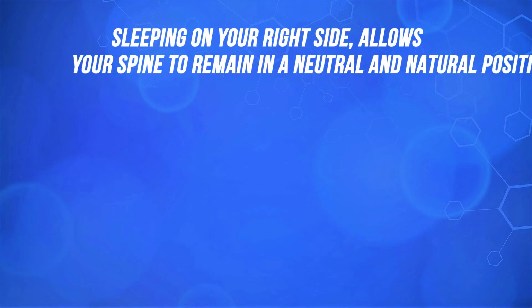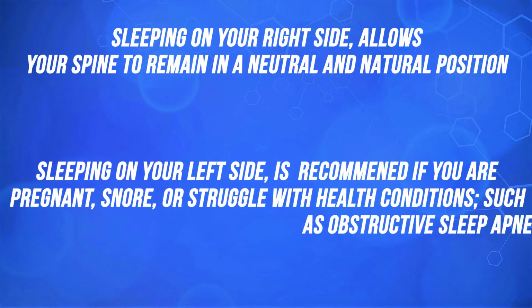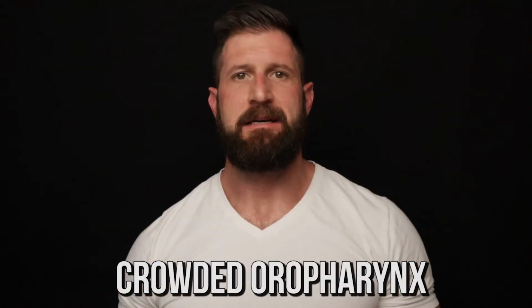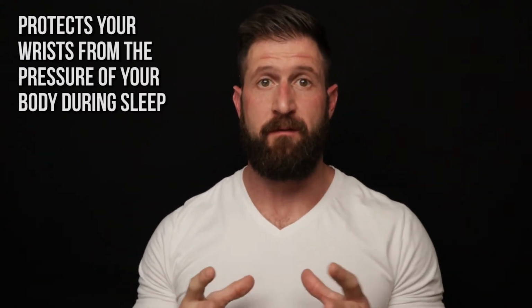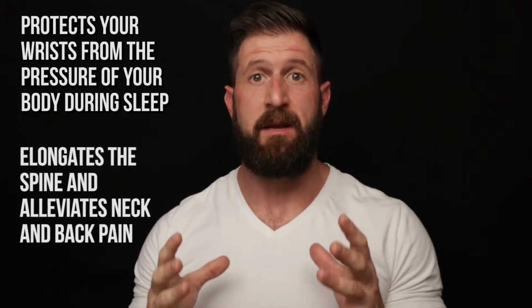Sleeping on your right side allows your spine to remain in a neutral and natural position, while sleeping on your left is recommended if you're pregnant, snore, or struggle with health conditions such as obstructive sleep apnea. This sleep position is beneficial for snoring and OSA because it helps open up your crowded oropharynx. Side sleeping is recommended if you have carpal tunnel syndrome because it protects your wrist from the pressure of your body during sleep. It also elongates your spine and helps alleviate neck and back pain.